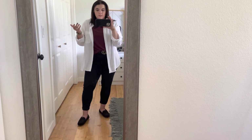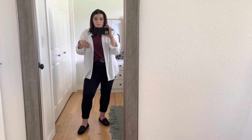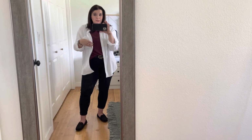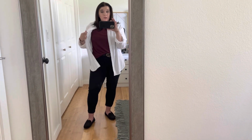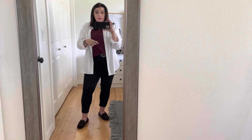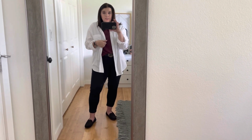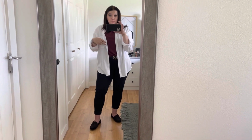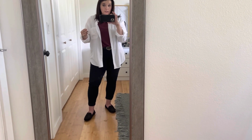I am just throwing over this white boyfriend, I think this was a boyfriend fit dress shirt. This came from American Eagle. This was a much higher price point than I like to pay for basic things like this, especially in white, because I typically ruin it. But I really wanted a loose-fitting shirt like this that I could button up, I could knot in the front, I could wear open like this. It's super versatile, and it is also really comfortable. It's not too thick where I get too hot on warmer days, but it does provide an extra layer on days that it is a little bit cooler, particularly in the morning.